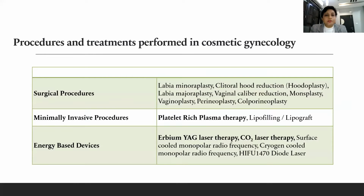So there are various procedures and treatments that are performed in cosmetic gynecology, which can be divided into surgical procedures, which include labia minoroplasty, clitoral hood reduction, hoodoplasty, labia majoroplasty, vaginal caliber reduction, monsplasty, vaginoplasty, perineoplasty, and colpoperineoplasty.